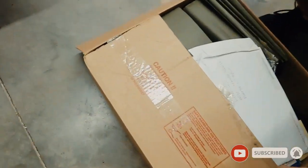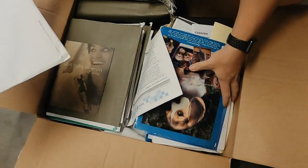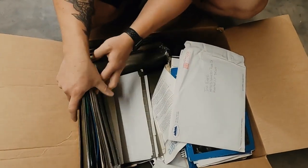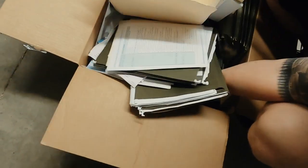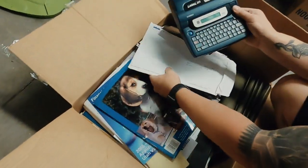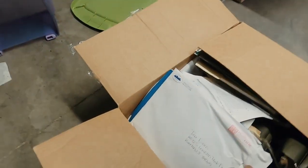Please don't eat that. There's documents. A lot of them. Just documents. All probably trash. Yeah, I don't want to go through someone's documents. Yeah, that's it. I'll label it. It's a little crazy that people would put all this information in their storage unit. But luckily, we're not the people that look through people's stuff, huh? Good thing.